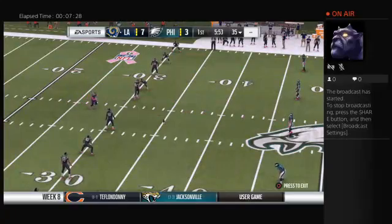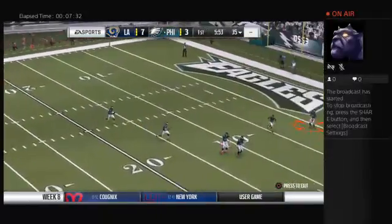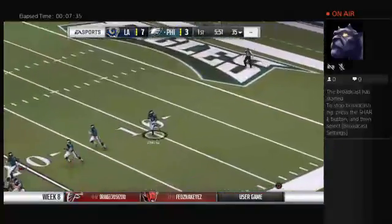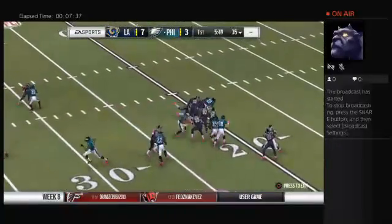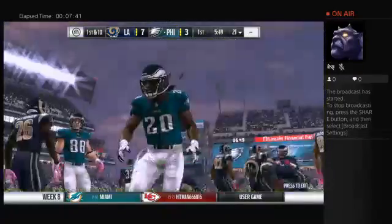The Rams kickoff team on the field, and here we go with the ball in the air. This will be taken in at the 1. And he'll be taken down just past the 20, at about the 21-yard line.